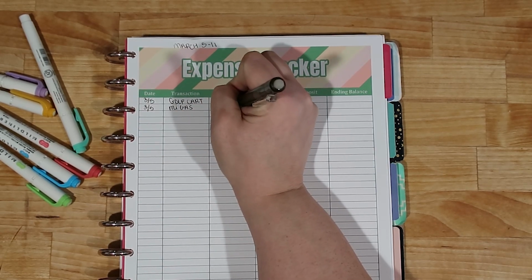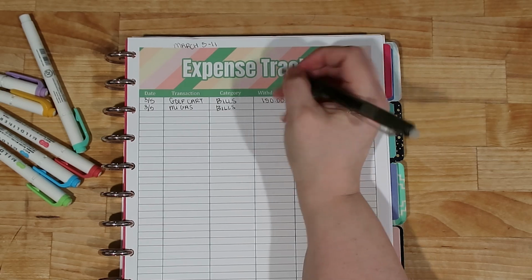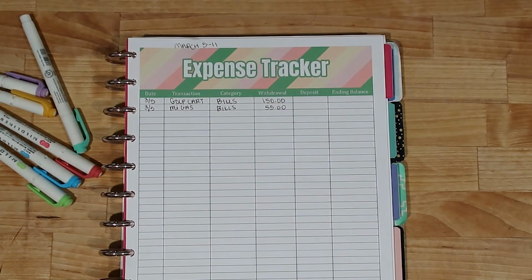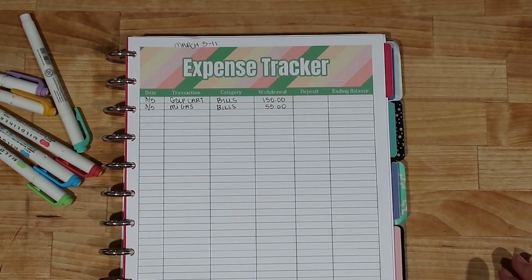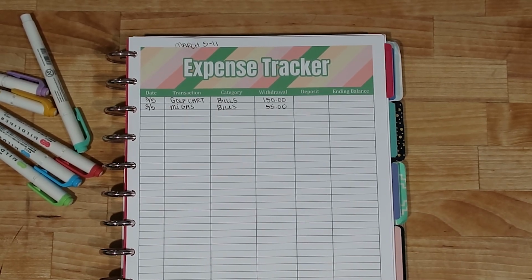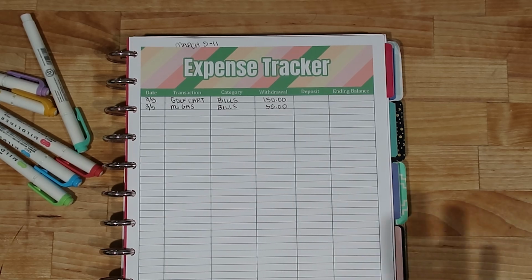Again, the category is bills. That was $55. And I like to track all of my expenses, keep track of everything we spent, so that I can then use this worksheet to help me fill in my actual monthly budget worksheet, or rather my hybrid budget worksheet, where I keep track of all of my spending for the month.